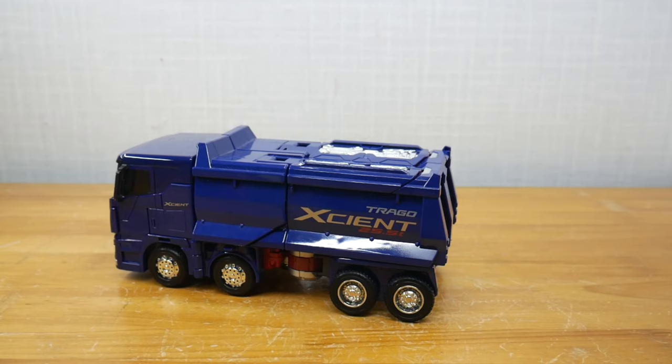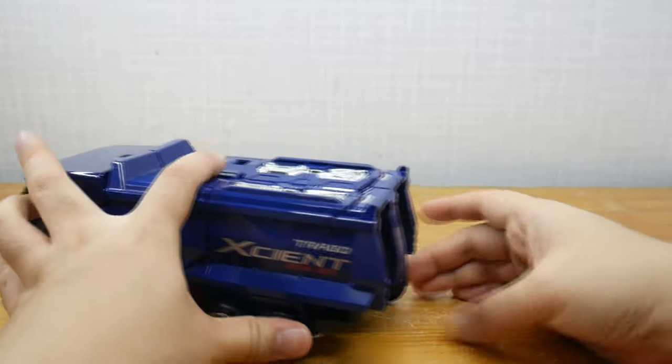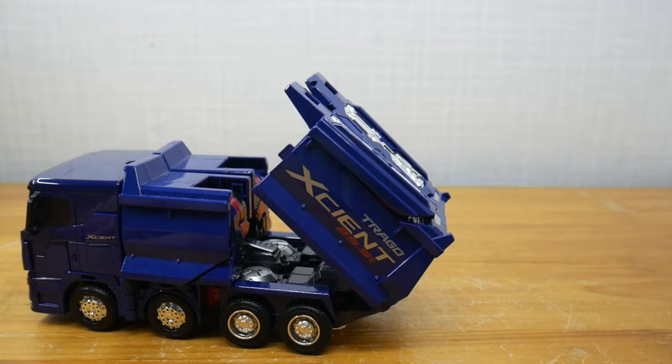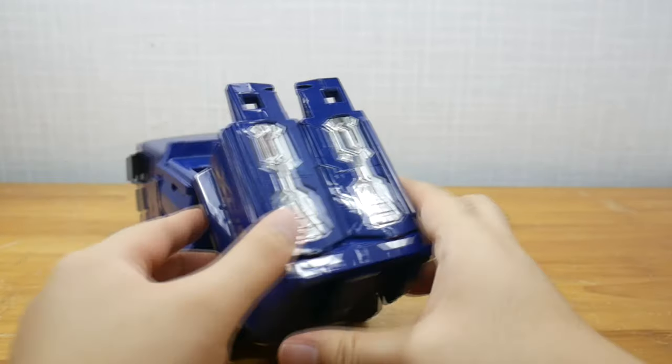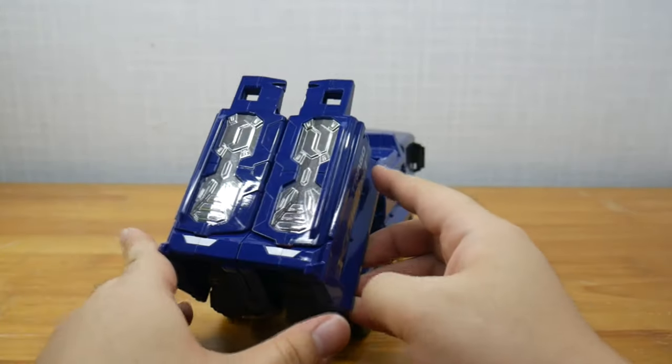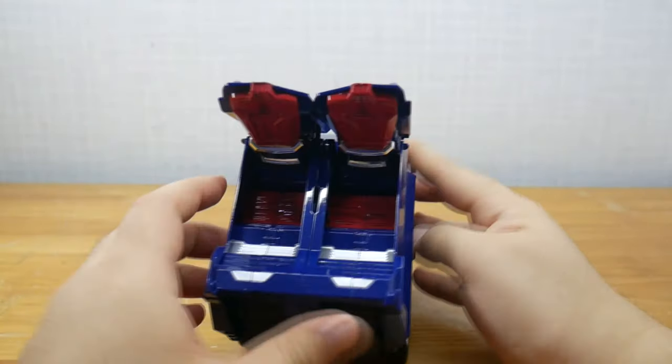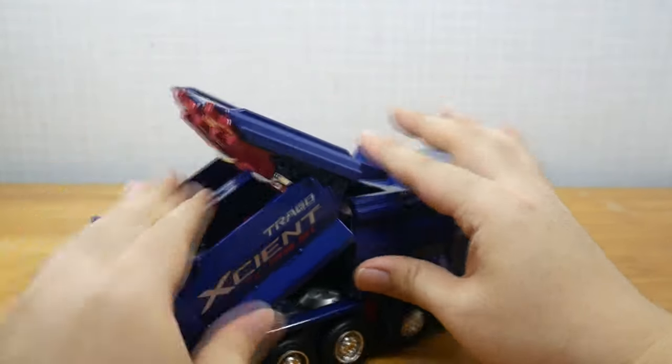But if you really want to play dump truck, you can flip these wheels forward and then flip the legs back a bit to make him take a dump. What exactly is there to dump? You have to flip out these feet to form any cavity, and that does not look good, and you can't fold it back in.